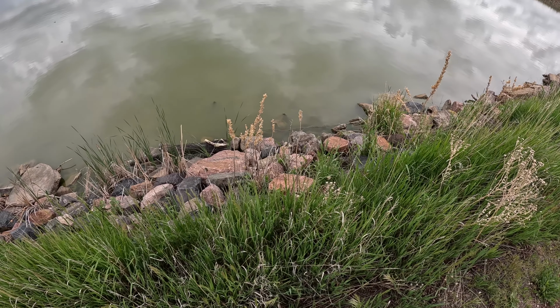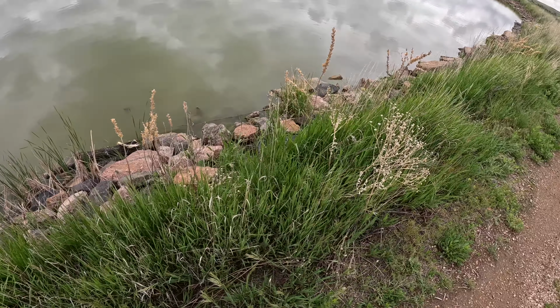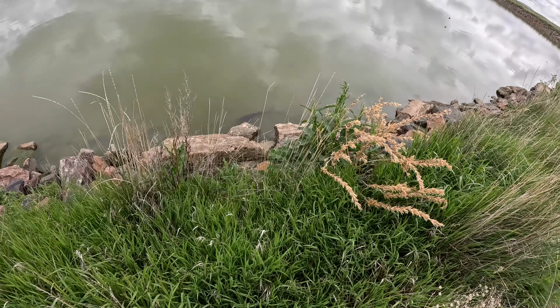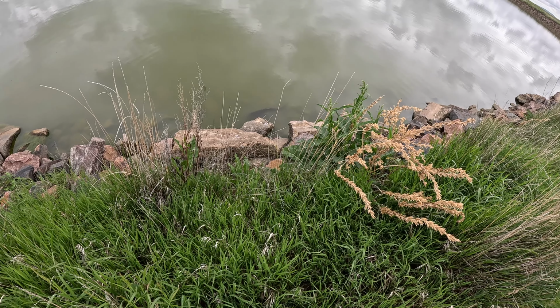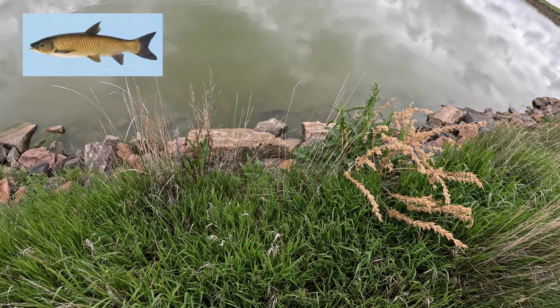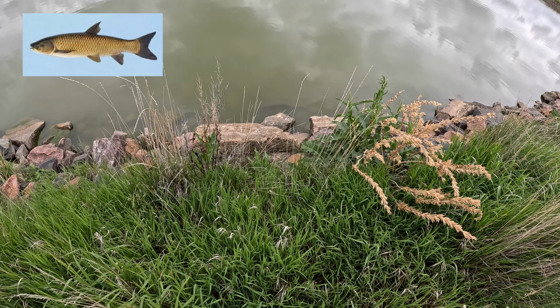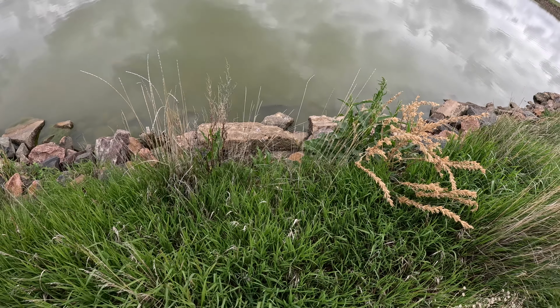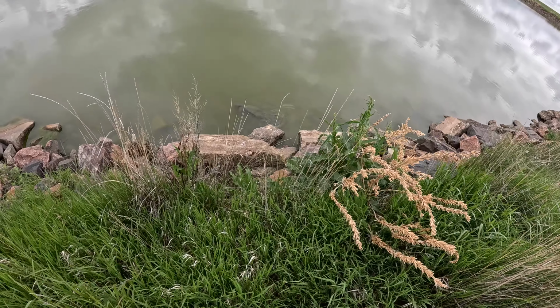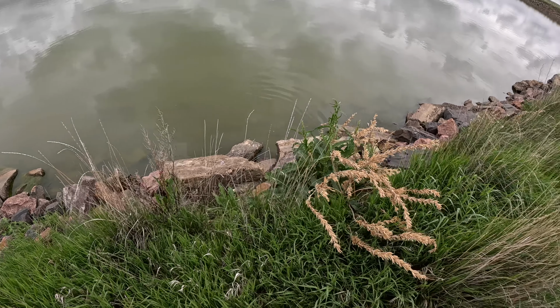Bunch of really big grass carp down there. They're all over. Yeah, those are definitely grass carp. So that's a sterile fish that they release out here for weed control. They get huge. It's probably like a 3-foot fish right there.